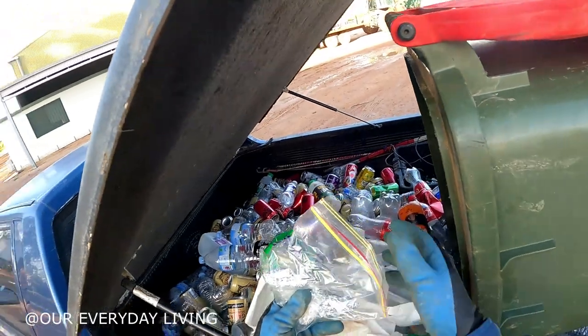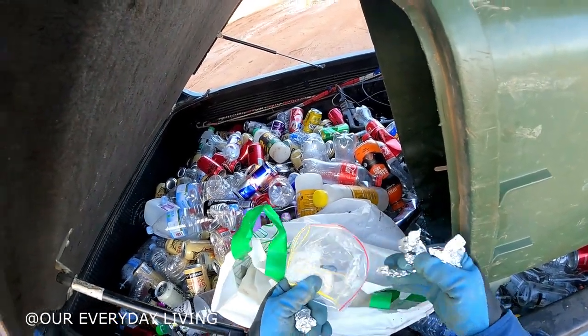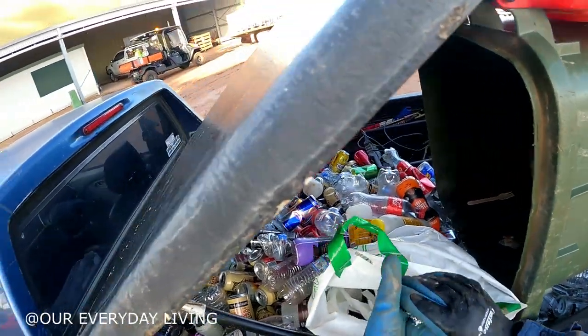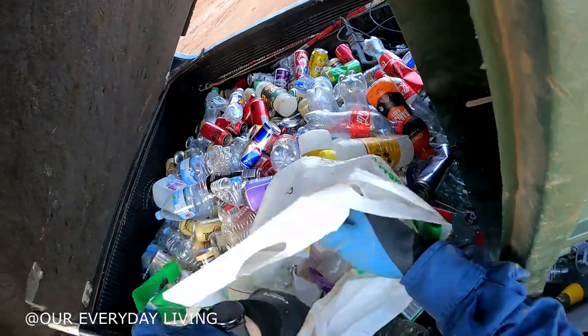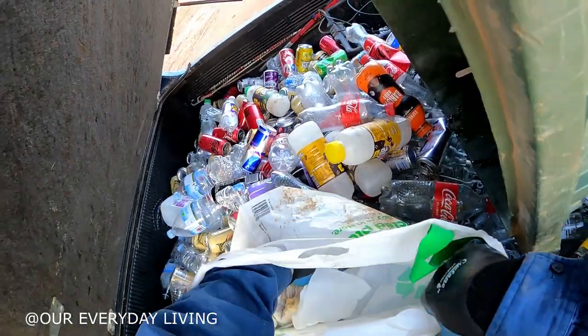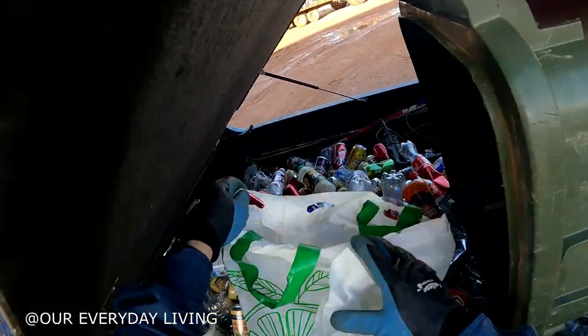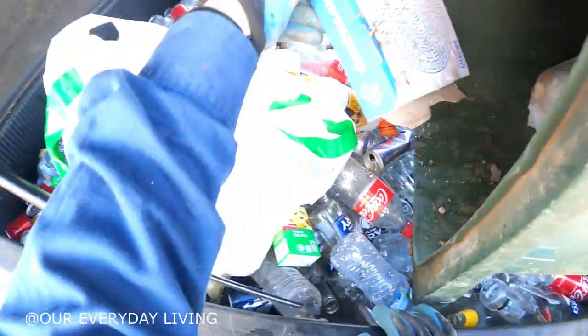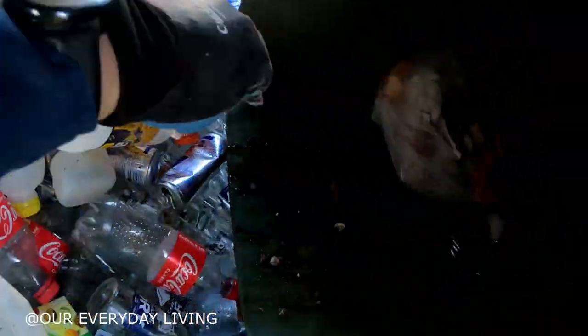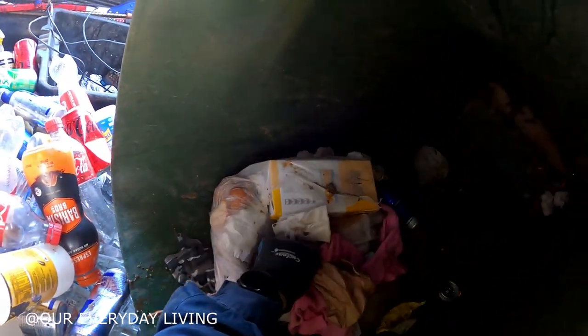More bits of alfoil. It's only a little bit, but that little bit adds up to a block. A block of aluminium. Bottle there. Best is to pour the whole thing in the other one now, up the other end. Yeah, we might do that.